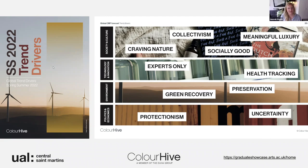They create shifts in our preferences, our buying choices, and they ultimately influence the way we relate to design. So biomaterial explorations, taken quite literally, play a big part in building the future of design directions, not only for Colour Hive, but the bigger world.